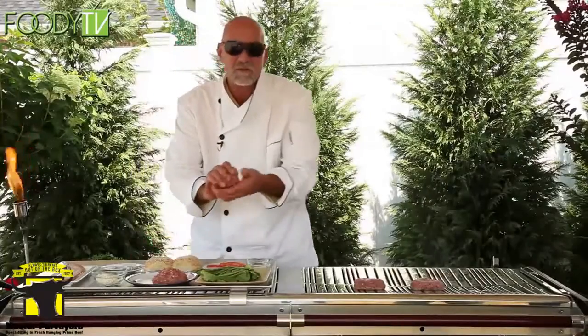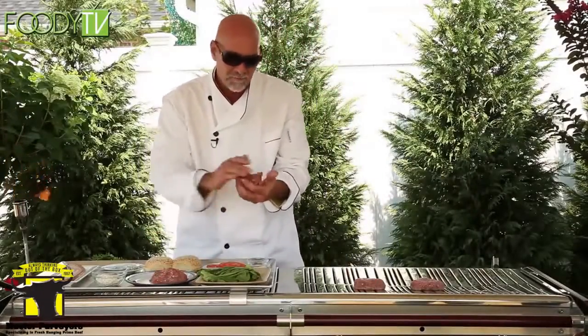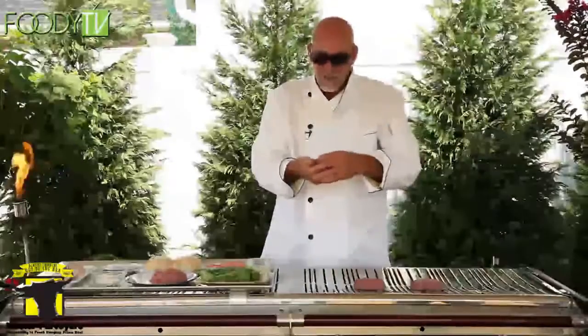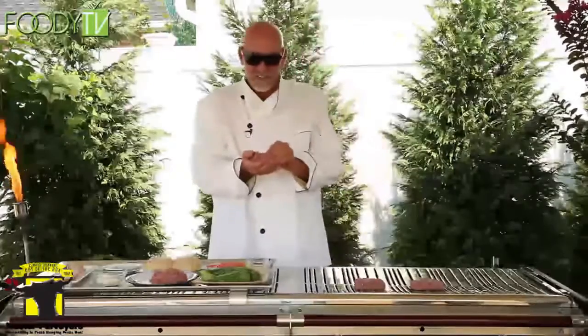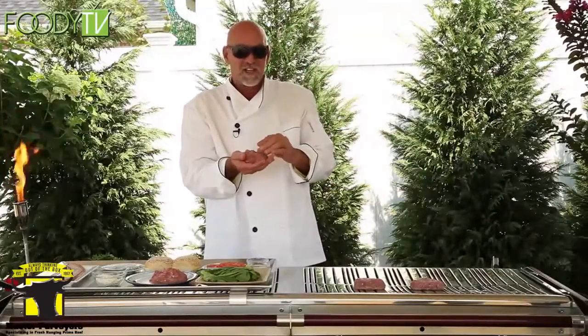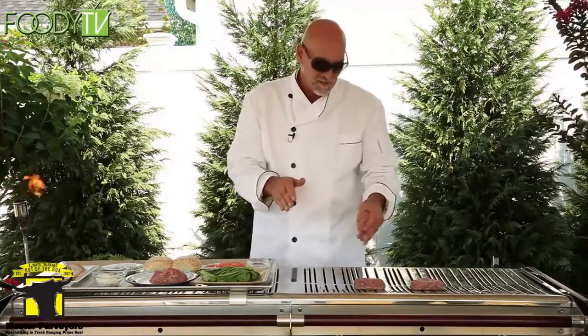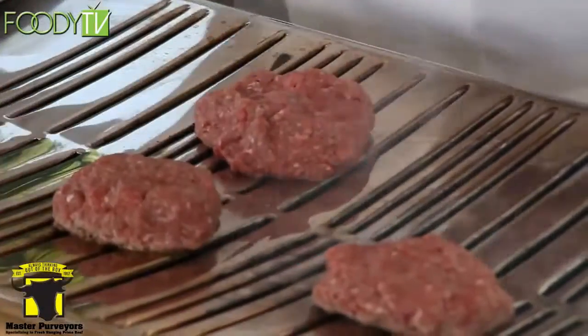I like my burger maybe 162, 163, red in the middle. Easy to make and delicious. So basically what they're doing is taking the sirloin, the brisket, and the New York strips, and they're just putting them in the grinding machine, and basically they're steak burgers. A little salt.